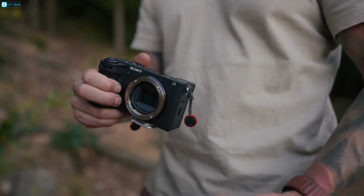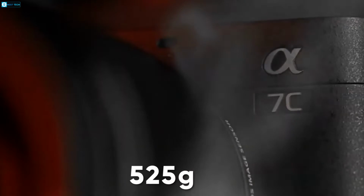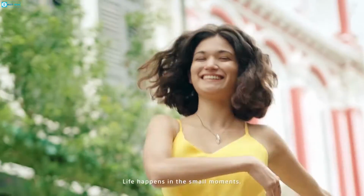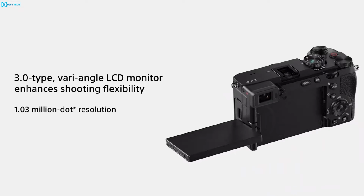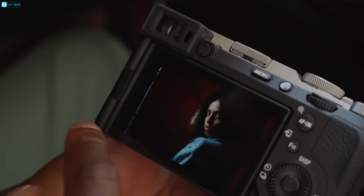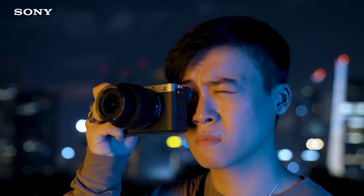The Sony A7C II and A7CR both weigh slightly more than the A7C, tipping the scales at 525 grams. These models share an identical 0.39 inch 2.36 million dot XGA OLED electronic viewfinder, providing complete scene coverage and a high frame rate setting of 120 FPS for smoother tracking of moving subjects with minimal lag. Additionally, they both feature an unchanged 3 inch LCD screen with the 3:2 aspect ratio and a resolution of 1.03 million dots, which we think is quite outdated in 2023. Overall, in terms of design, they retain more of the same aesthetic.